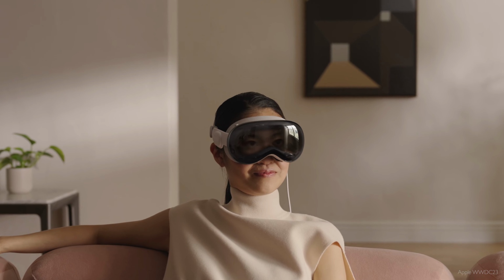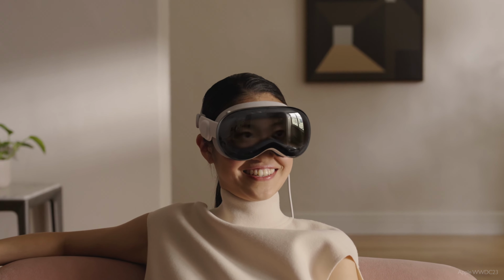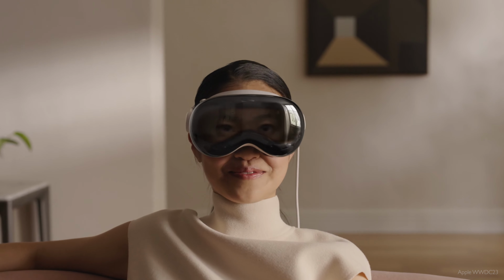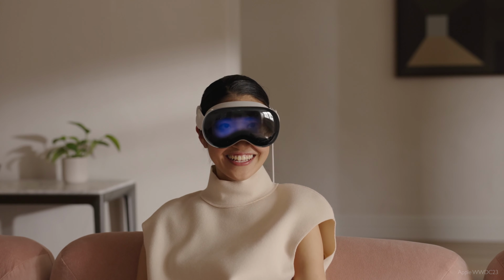And finally, on the outside, another OLED display to allow a feature called eyesight, which shows your face and eyes to others on the outside when people are near. This is a really nice touch from Apple, albeit a little creepy.